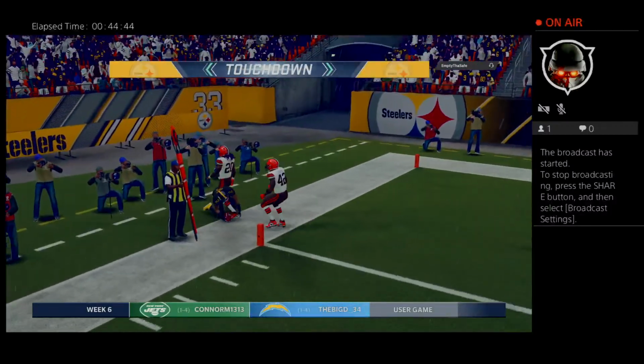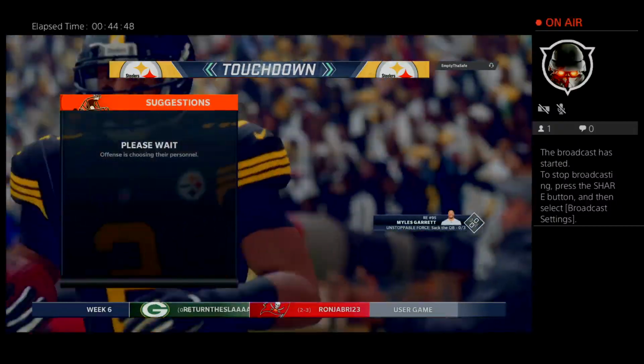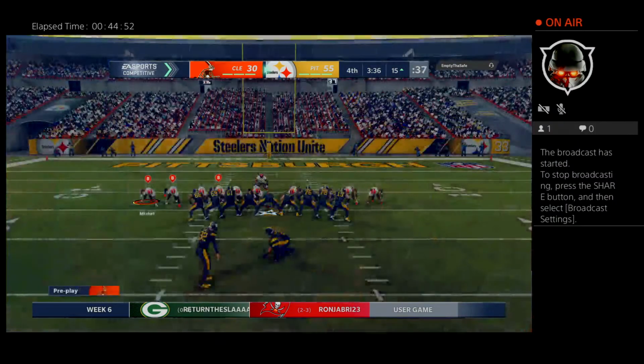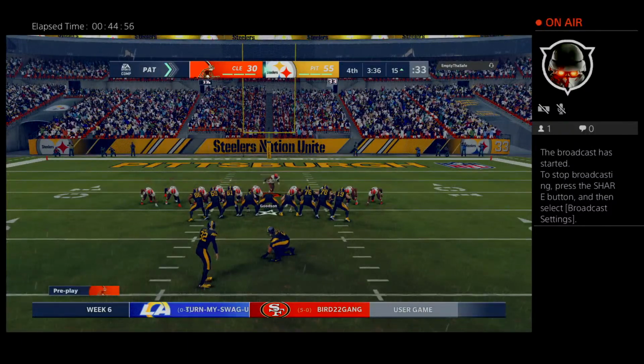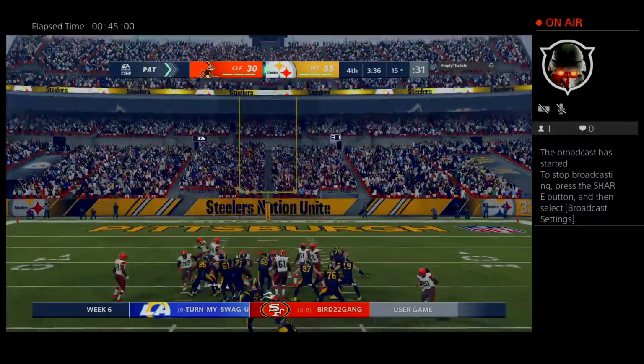Got his man. It's caught for a Steelers touchdown. Michael Thomas, his 10th touchdown of the season, 2nd of the game. And the Steelers are going to add on to their lead. They were still throwing with a comfortable lead here late, and now that lead even more comfortable.